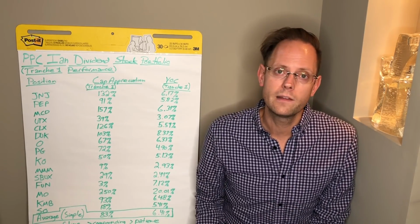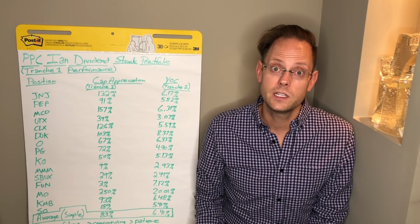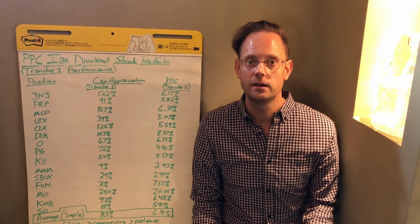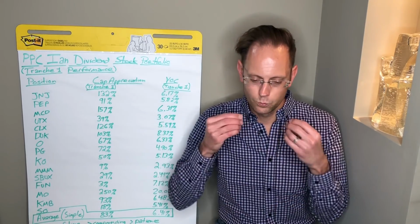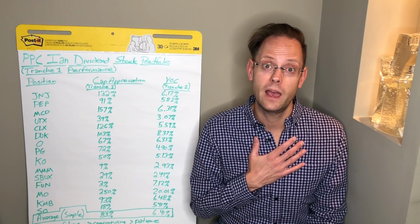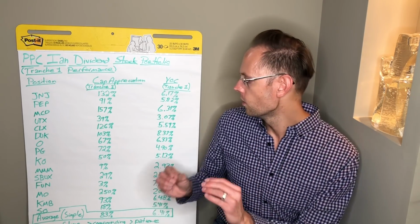Cedar Fair, a new one that I bought in 2018 for the first time. I'm only up 3%. I'm yielding 7.12% yield on cost. Really, really love Cedar Fair. It's one that I'm adding to right now. So moving on.